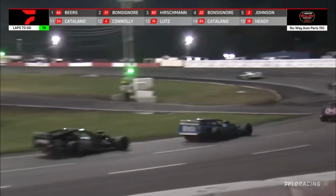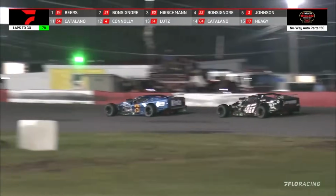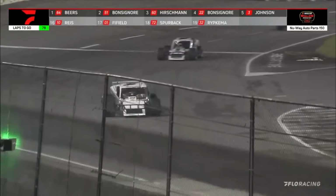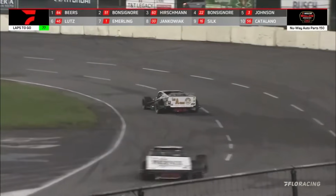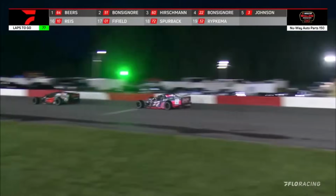When you go up a little bit further, we're not going to take our eye off the race leader. Austin Beers has it, but Justin Bonsignore is starting to close in ever so slightly. Certainly is, and this battle now as car number 3 continues to try to hold off Jake Johnson in the 5th spot. Back up front, Austin Beers continues to set the pace as he continues to work his magic at the front of the field.